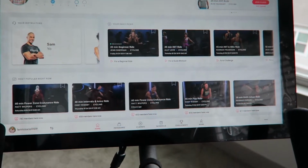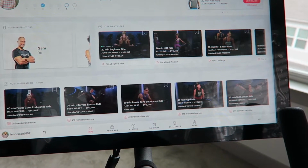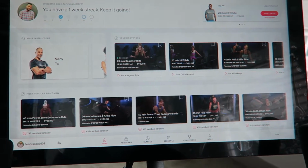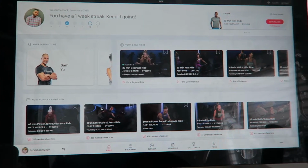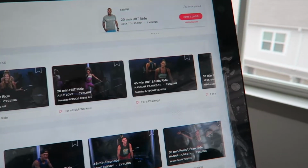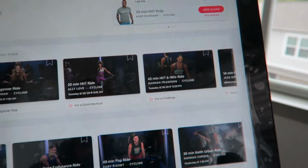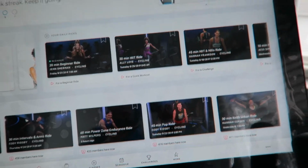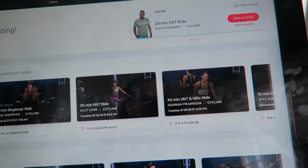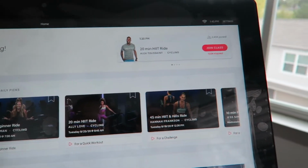So this is the screen. This is what the screen looks like when you log into your account. It has a bunch of classes that are on demand. So pretty much once they do a class, they automatically upload it to the system and you can participate in the class whenever you want. But one thing that's really cool is that they have a live option, so you can see when the next live class is and you can join in and you can actually work out with other people, which is really cool. And see, it looks like 2,400 people are in the upcoming class. Nice. Which is pretty cool.